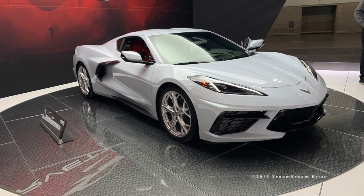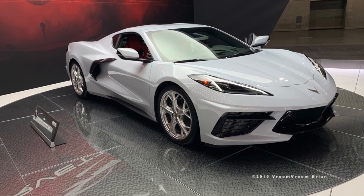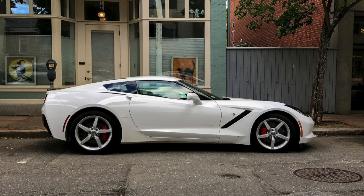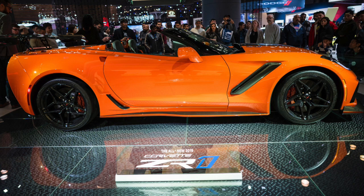Number 3. The C7 Corvette. Even though the Corvette is continuing in the next decade, the C7 Corvette is something very important. To start off, the C7 Corvette generation was the most powerful Corvette of all time. In addition, the C7 made the ZR1, which was a top-of-the-line Corvette, and it produces 755 horsepower, making it the fastest Corvette in history, reaching 215 miles per hour.